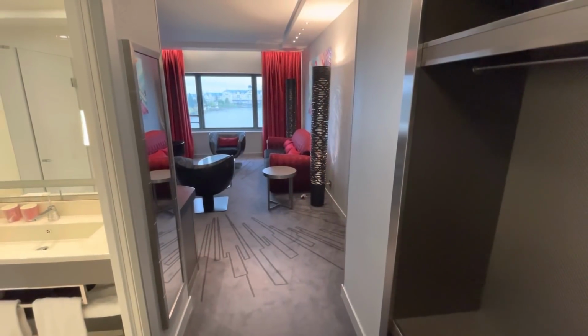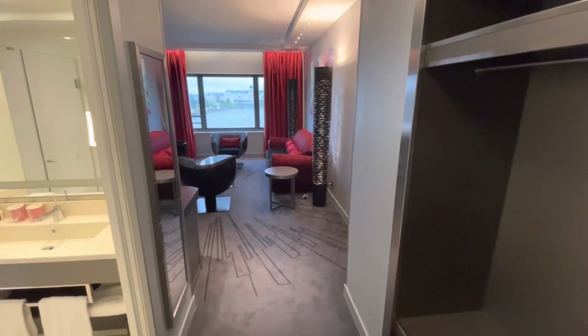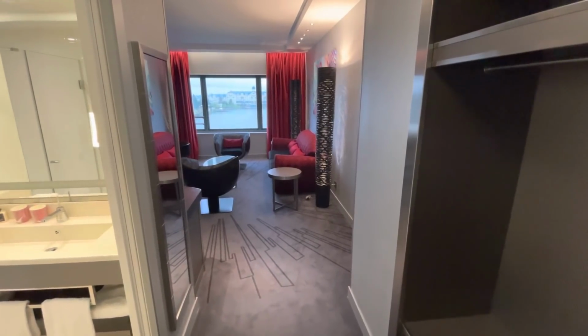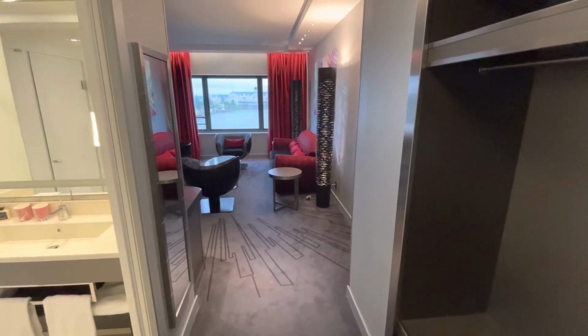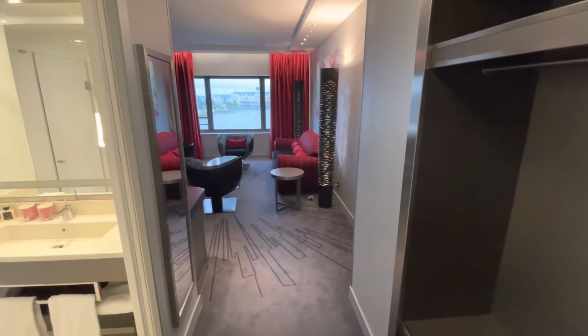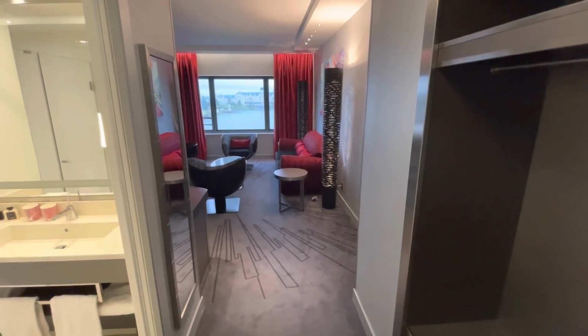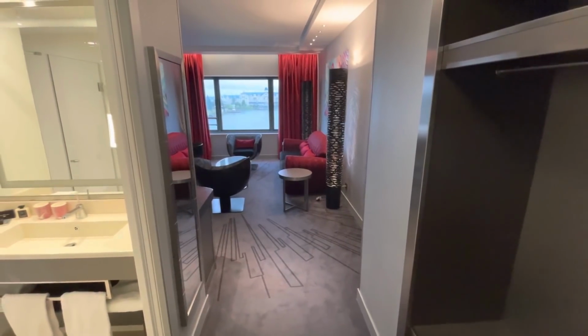Here we are at Disney's Hotel New York, the Art of Marvel, and due to popular demand, people kept asking, so we were like, we got to do it then. We are checking out a Spider-Man suite. There's several of these available. Ours happens to be Empire State Club, and just across the hall from where our last room was.